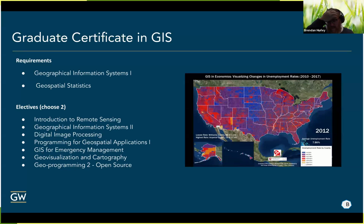Good morning, everybody. My name is Brendan Hurley. I am the director of the Graduate Certificate in Geographic Information Systems here at GW. As Mike mentioned, it's a pretty good combination if you elect to enroll in the certificate with your master's in geography. As for details in the certificate, overall we require 4 courses with quite a bit of autonomy given to you to determine what direction you'd like to take your certificate.